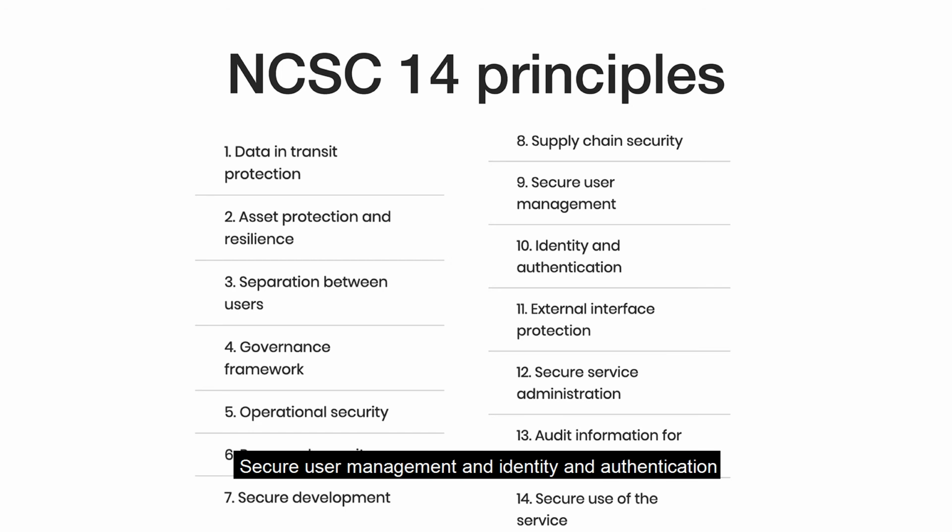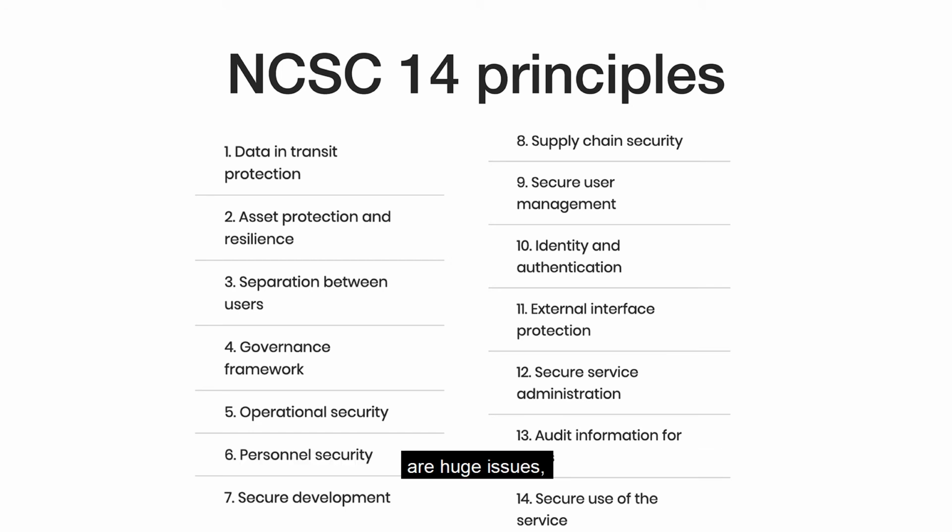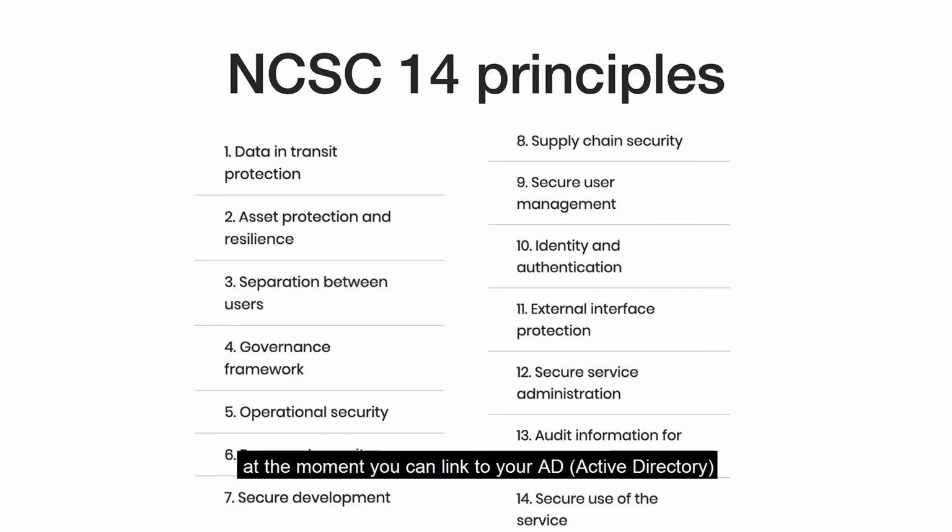Secure user management and identity and authentication are huge issues. At the moment, you can link to your AD, but to do that, you have to trust your AD. And while we have two-factor authentication at the University of Manchester, I'm not really sure that I trust identity yet.